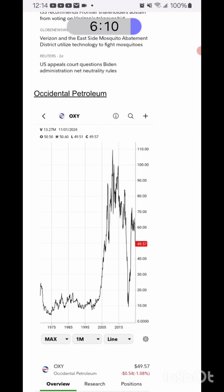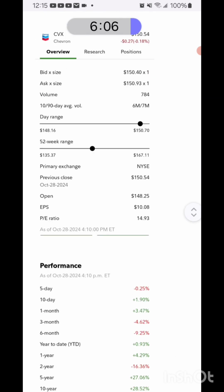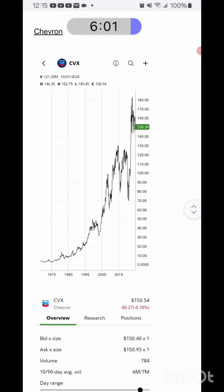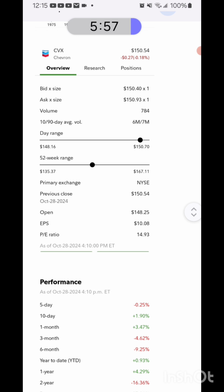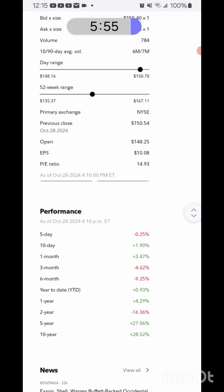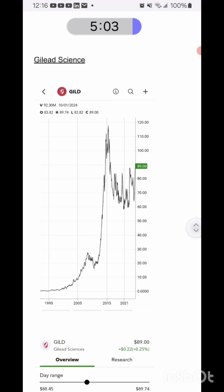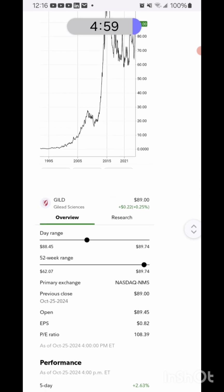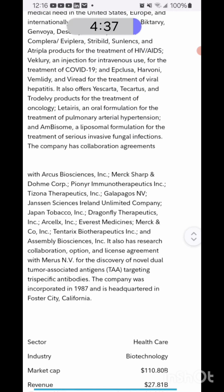Also, the investment club has Occidental Petroleum. We have Chevron. Let's look at Chevron a little bit. Okay. Bit of a dip. PE ratio is 14.93. Gilead Sciences, they had a dip at $89. So they are a biopharmaceutical company, have partnerships with Merck & Company.